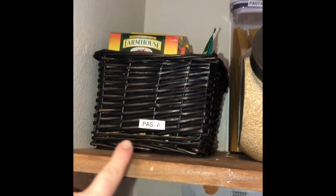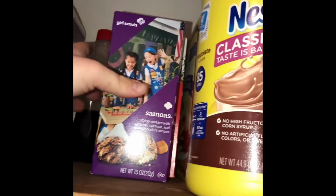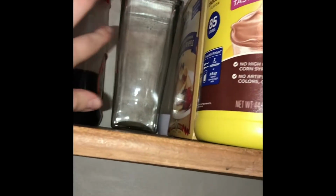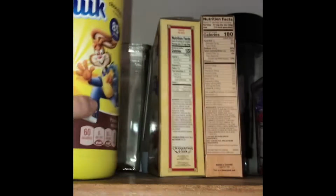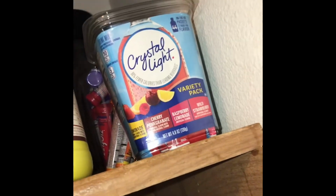Here's the pantry. Extra pastas, quinoa, pasta we're using, white rice, brown sugar, sugar, tortilla strips we use in salads, flour. We just have our Girl Scout cookies we got here. I put like my extra vase for flowers, syrup, extra pancake mix, stuff for the pancake shaker, and cold brew maker. And then we have extra drink mixes here. And then breakfast, cereal, oats, peanut butter and drink mixes.